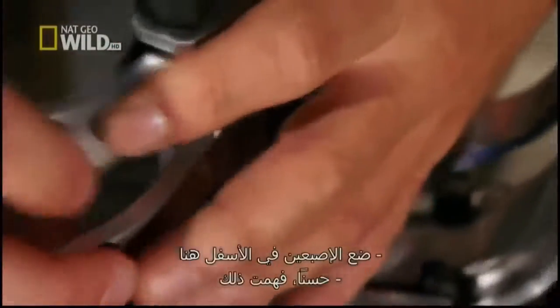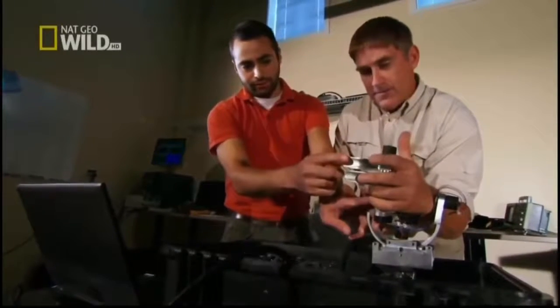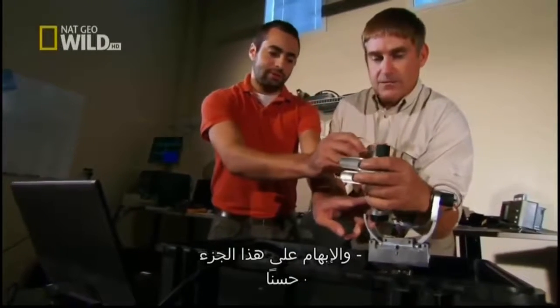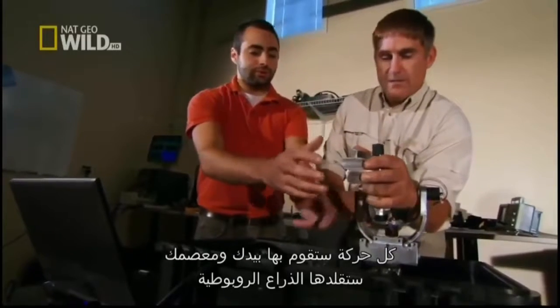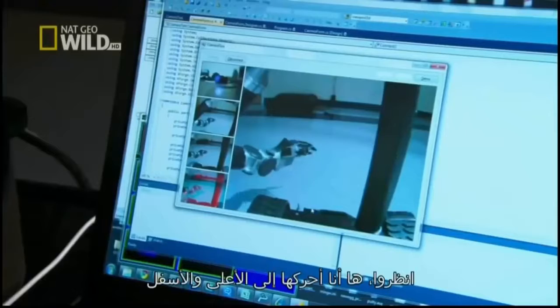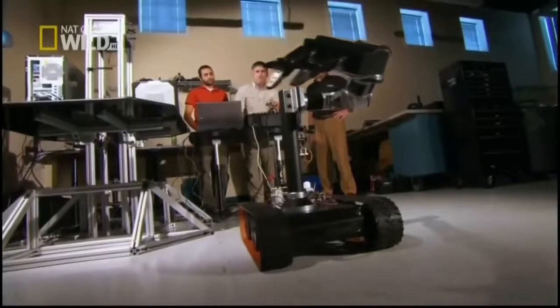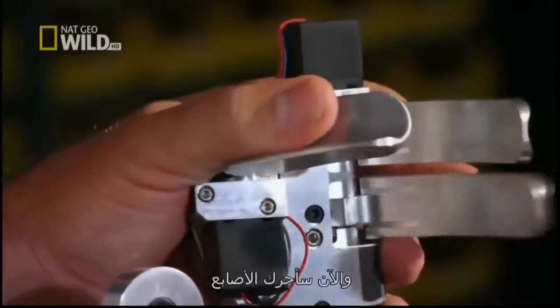So you put your two fingers around the bottom here. All right, put your two fingers on those paddles right there, yep. And your other finger right here. And then put your thumb right on that one. Right. So each motion you do with your hand and your wrist now will be copied on the robot. Wow, look at that. I'll move it up and down. And now the fingers.